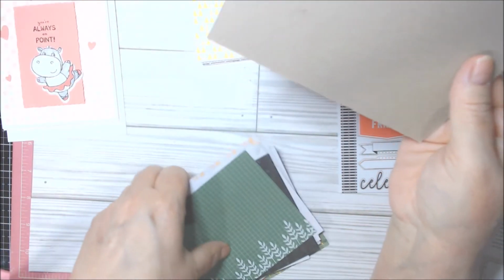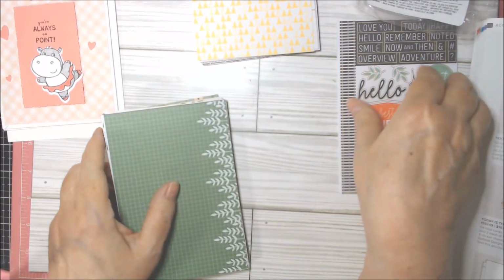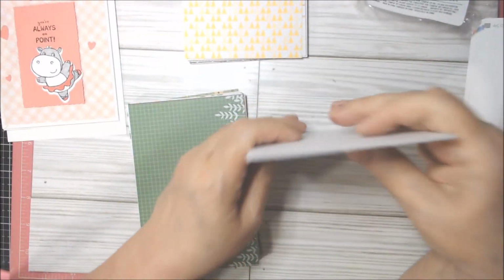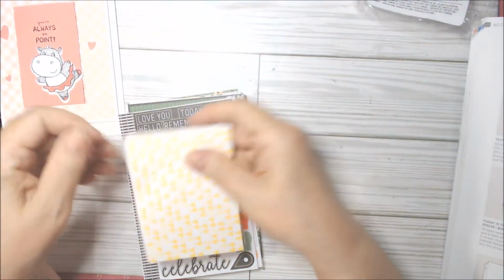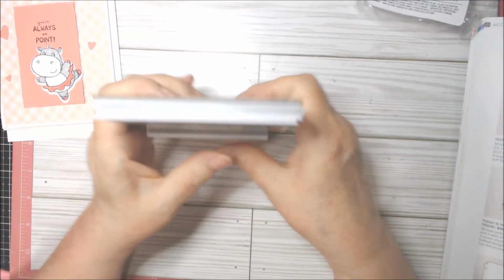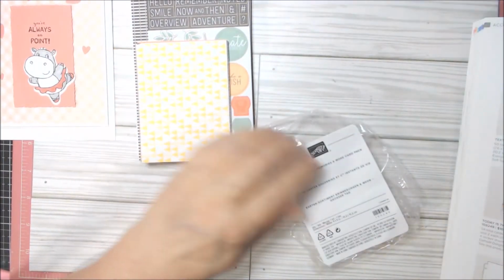And the cardboard. Save your cardboards. So that is the Today is the Day Memories and More card pack. Great for journaling, planning, and even card making, which is mostly what I'll probably use it for. There are a couple in there I might use in my travel journal.